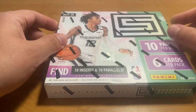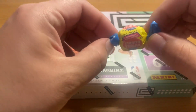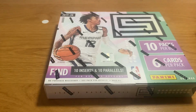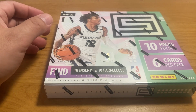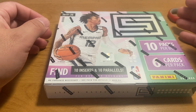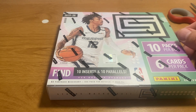But one of the things I picked up was this. I actually picked up 10 of these. That was the maximum you could buy. This is 2019-20 Status basketball, which I've been pretty curious about since I saw this come out a few months ago.